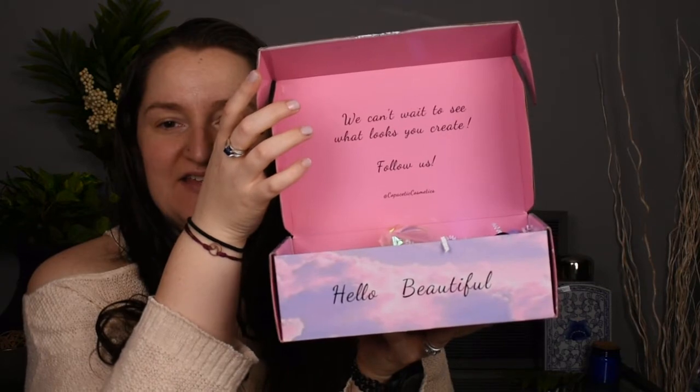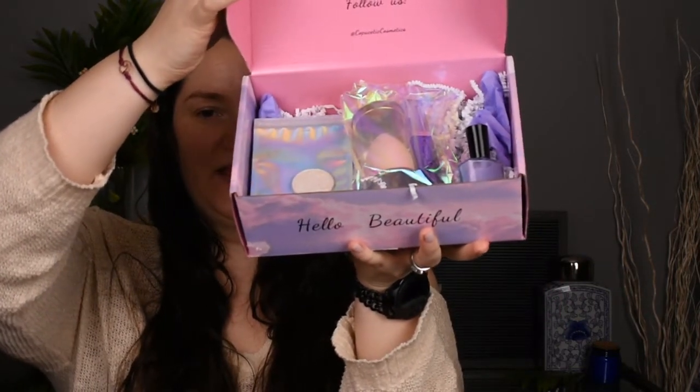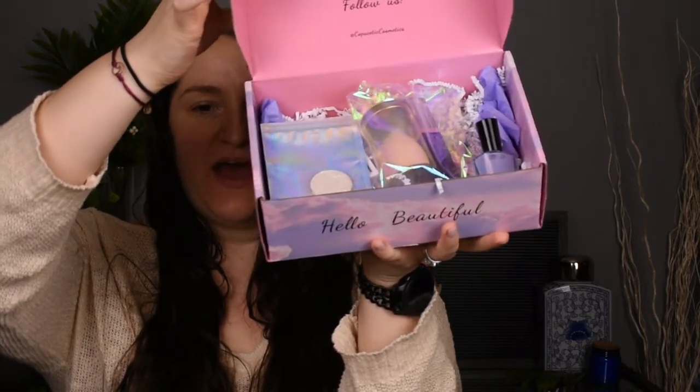And then they have this cute little message in there. And then when you look inside, now I've taken out some of the wrapping, but when you look inside, everything is packed really, really well.